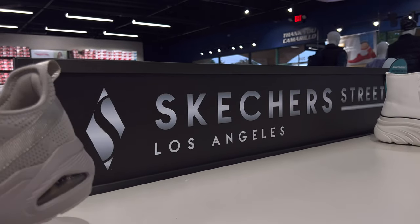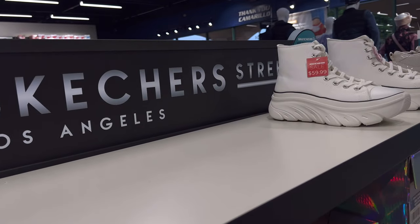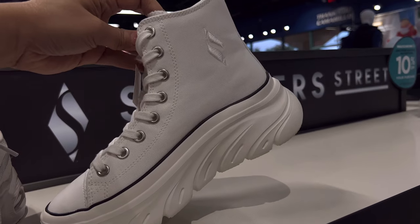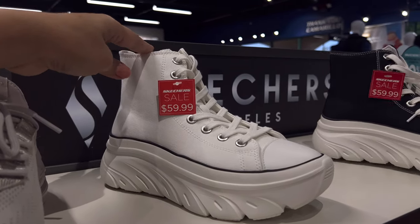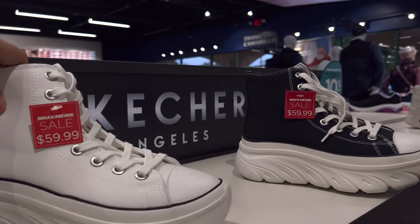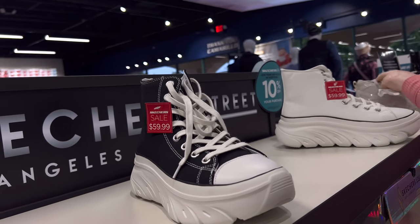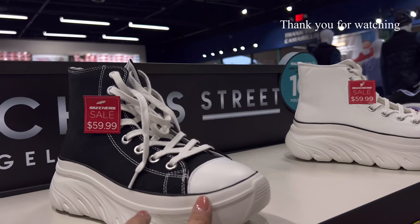Skechers Street. Nice one. Skechers. 59. Cute. Skechers. It's $59. $59.99. Cute. Different color.